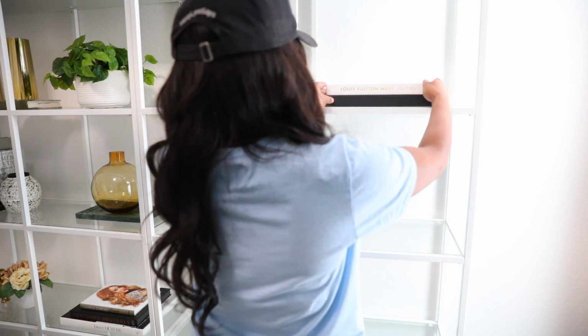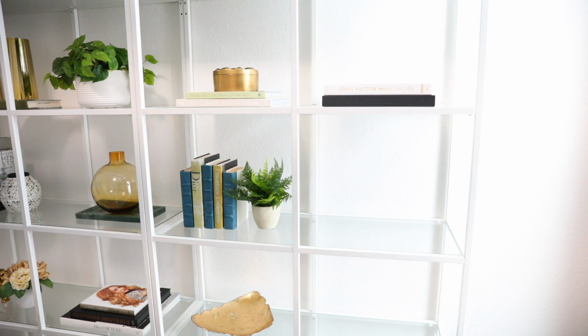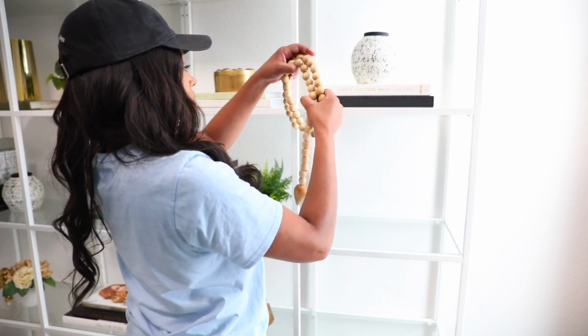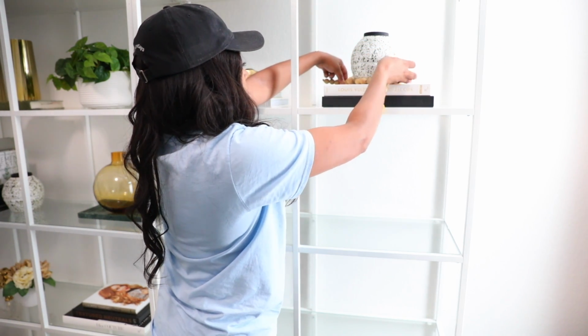Remember, when styling, focus on height, focus on symmetry, focus on pops of color and tones and sizes, using different shapes. You just really want it to be as cohesive as possible. Take photos of your work. Focus on the picture. See what you can move around. It's all up to you, to be completely honest.